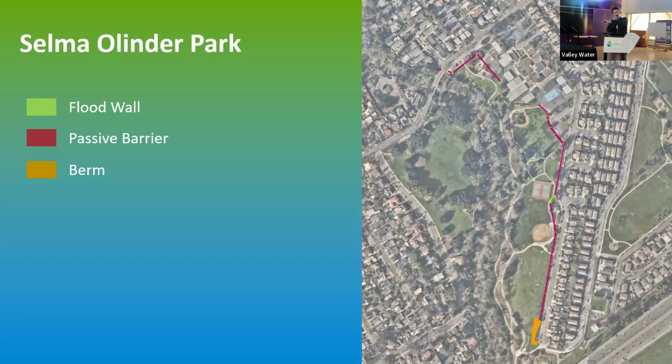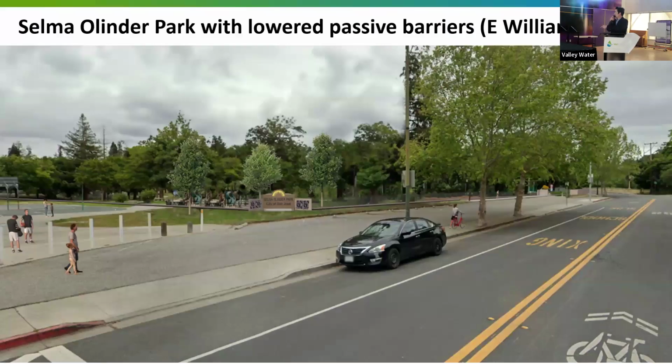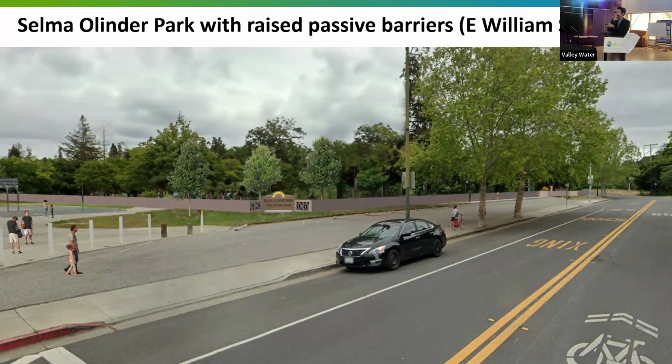And then moving over to Selma Olinder Park, other side of the creek. Also mostly passive barriers for the same reasons. And zooming in here, so this is just going over the East William Street Bridge to the Selma Olinder Park side. This is by the Olinder Neighborhood Center, looking into the park. And you'll see this is actually a rendering. This sign incorporates the wiper walls, and there's passive barriers in the ground lying down flat. And then during a flood event, they would kind of pop up something like that. I'll just click back one more time. There.